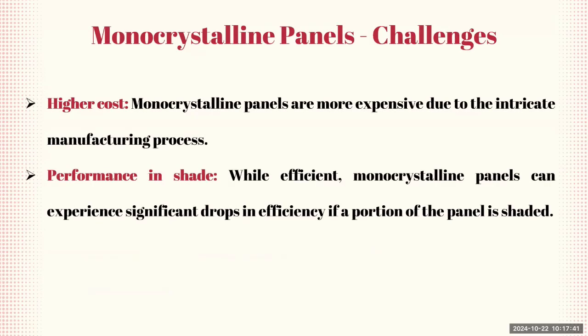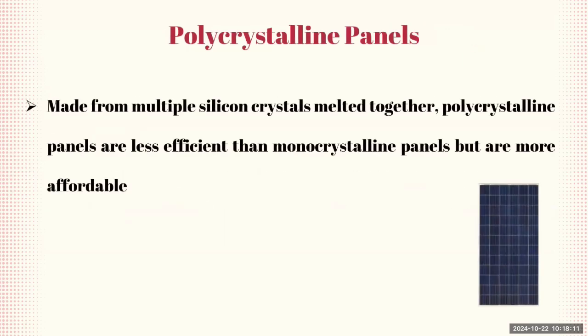As for their challenges, even though they're very efficient, this means that they're more expensive. Monocrystalline panels are more expensive due to the intricate manufacturing process. While they're efficient, the monocrystalline panels can experience significant drops in efficiency if a portion of the panel is shaded. So you need to ensure that the panel is not being blocked from the sunlight and it's being exposed to the sunlight energy directly.